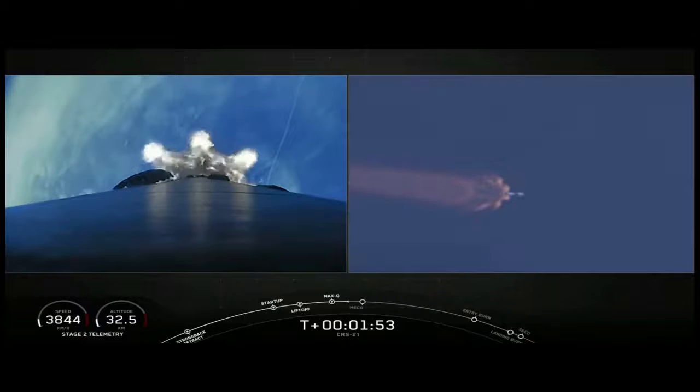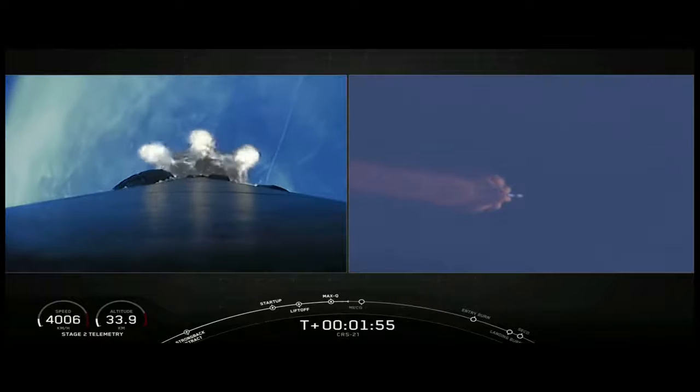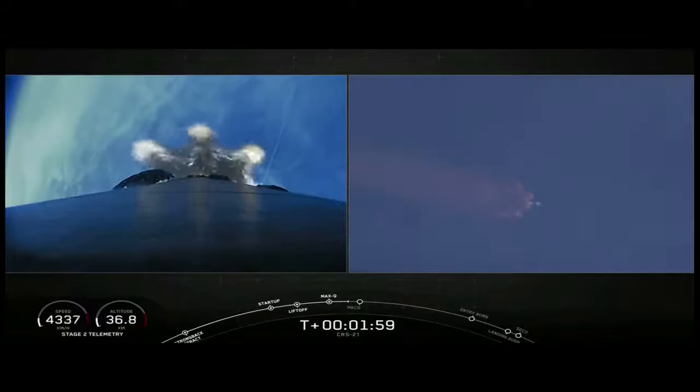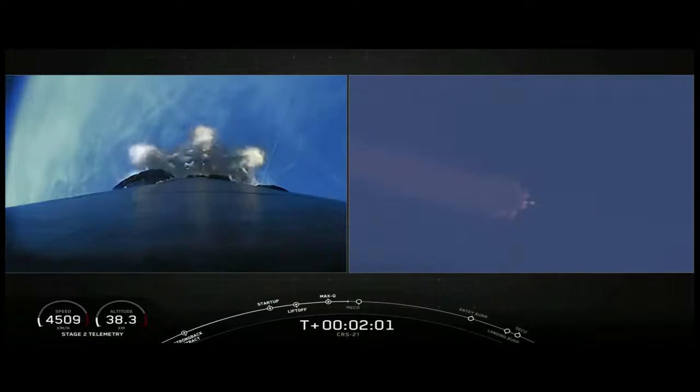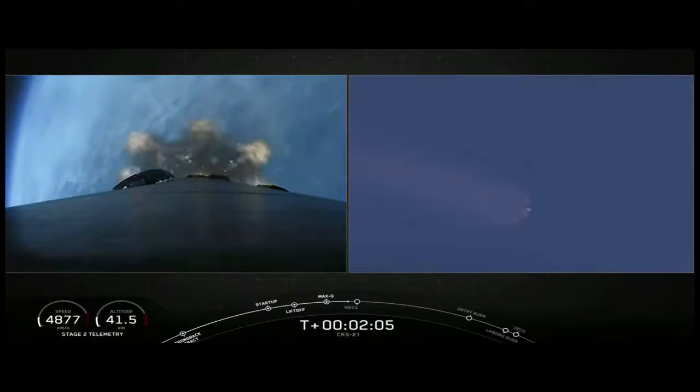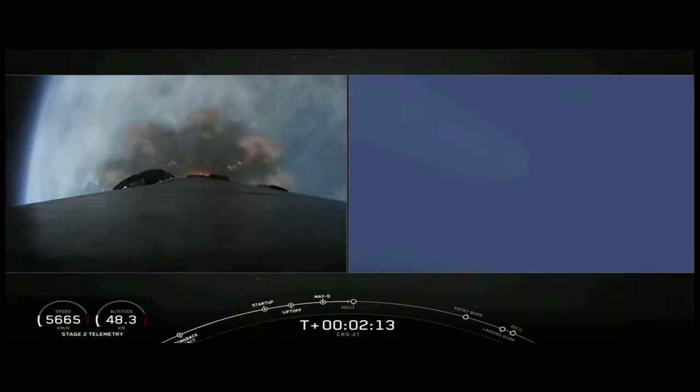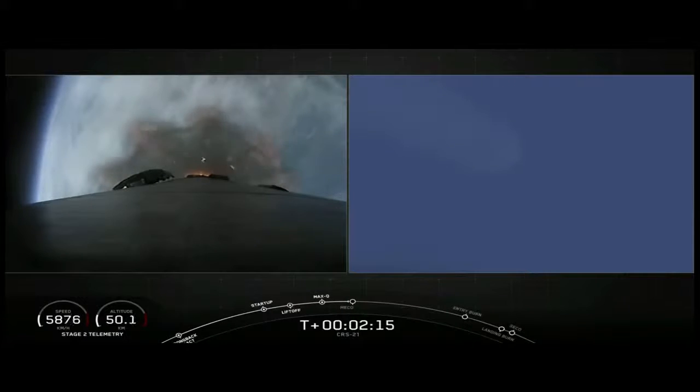And a few seconds after that, we'll have second engine start 1, where the Merlin vacuum engine on the second stage will ignite to boost Dragon to low Earth orbit. Again, that is main engine cutoff, stage separation, followed by second engine start on the second stage. Main engine cutoff should happen around the T plus 2-minute and 31-second mark.